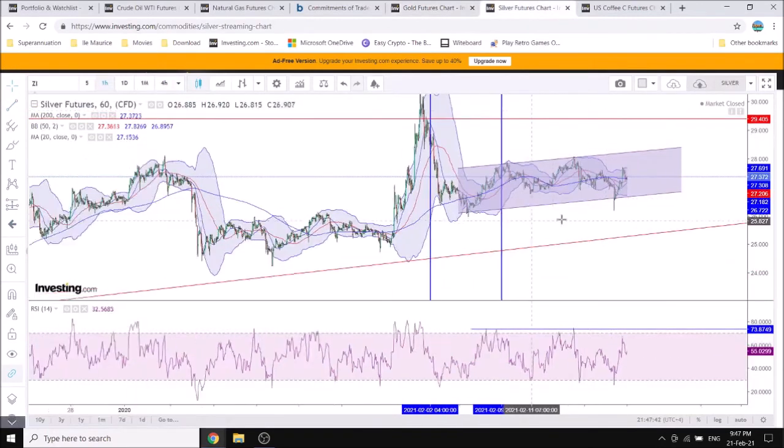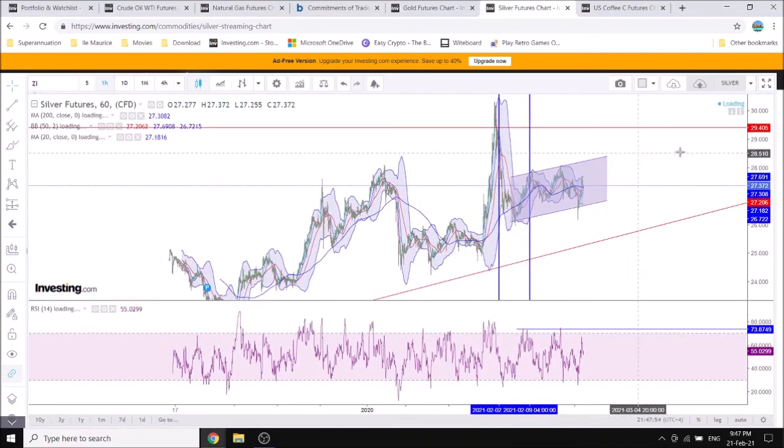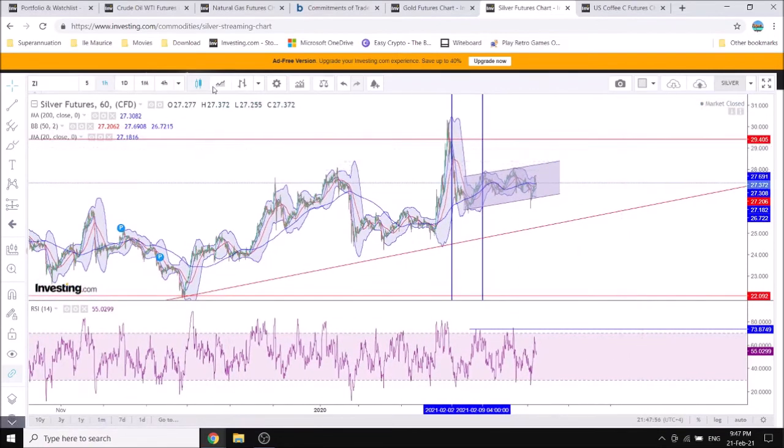So silver, different configuration, but also quite natural. It's moving inside that channel. We're going to see some major resistance, 2830, and some support, 2670. We're currently moving in the middle, so I'm not interested in actually taking position here. Of course, that level to the downside is very interesting here as a buy zone. 25, 25.5, we'll find a lot of buyers here.